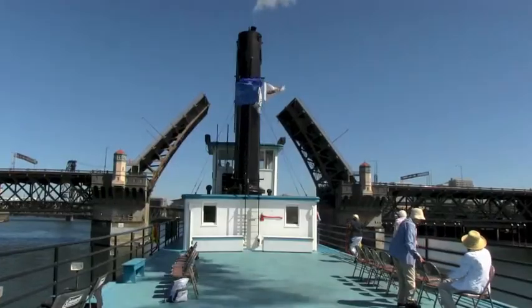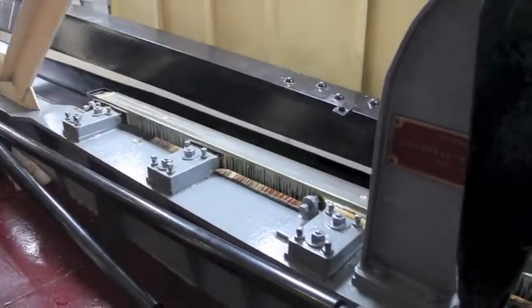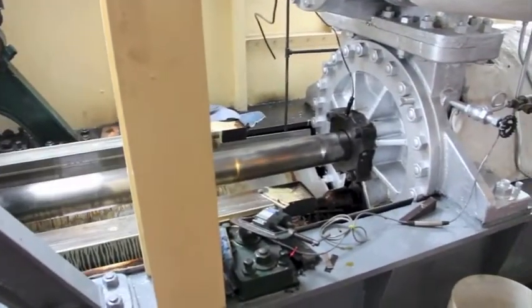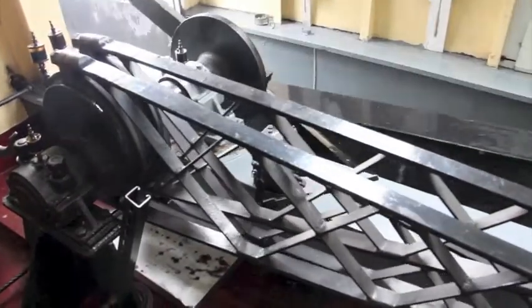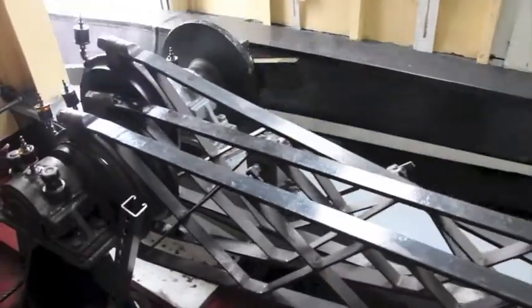My name is Doug Hospin. I'm a docent on the Portland, and I've been doing this for at least 2 years. My name is Cody O'Leary. I've been with the OMM for 2 years, and I've been on crew for about a year now. And today I will be working in the engine room on our trip to St. Helens.